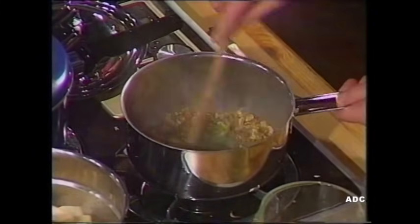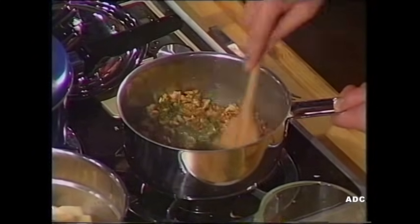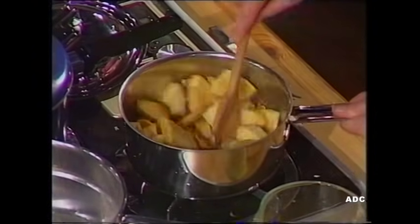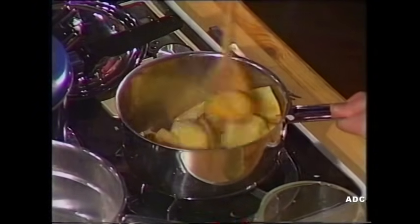Let the butter melt, and into that, toss back your parsnips and toss them round and round in this buttery mixture so that they all become lovely and golden.